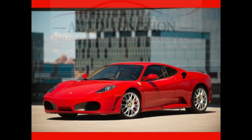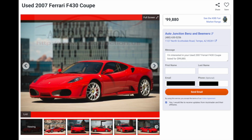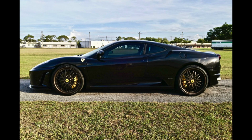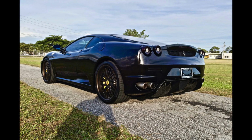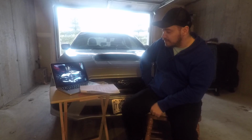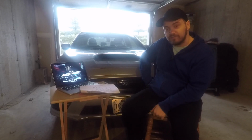Up next, you've got the Ferrari F430. Similar range, $70,000 to $98,000. Some argue it sounds better than the 360, and I can kind of see why. And this is definitely an option. It looks great. There are body kits out there for it, so if you want to modify it, you could do that. People have twin turboed them before. You could have a lot of fun with this car.